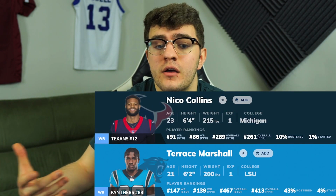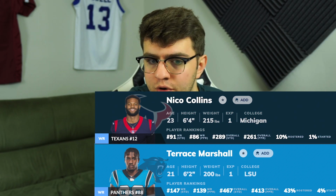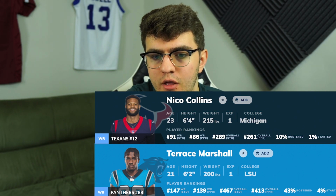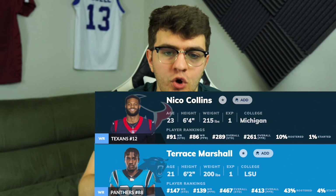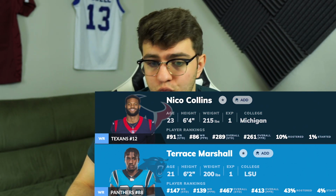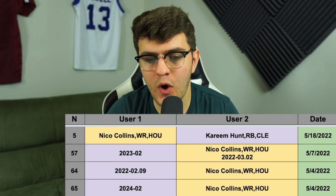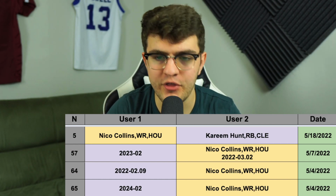The problem is that they aren't screaming sells because they both are trading for about early thirds in that area. But I think that these are some good ways to offload either wide receiver. So we use Dyko's trade tool from real leagues, real Sleeper leagues with real money. And the first one he has is a trade where a guy swapped Nico Collins out for Kareem Hunt. Now, that is never going to happen.